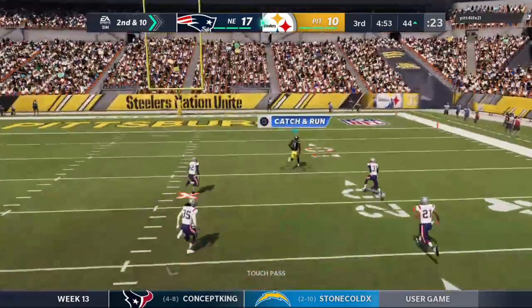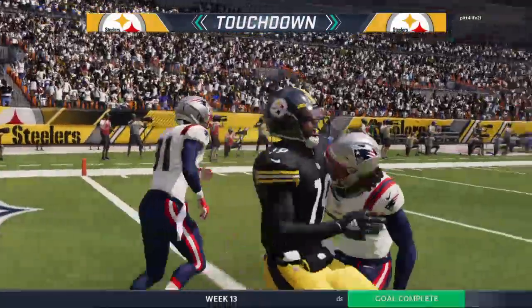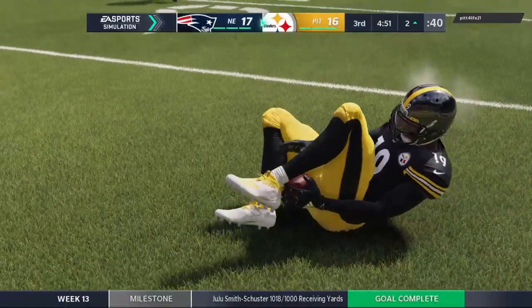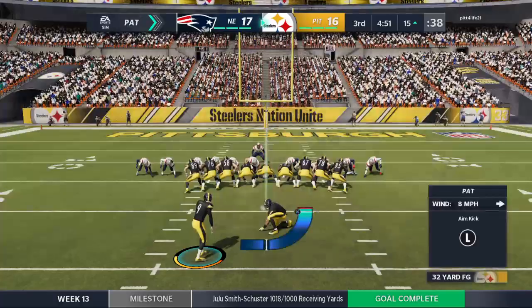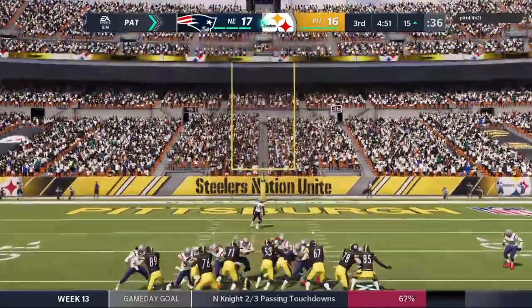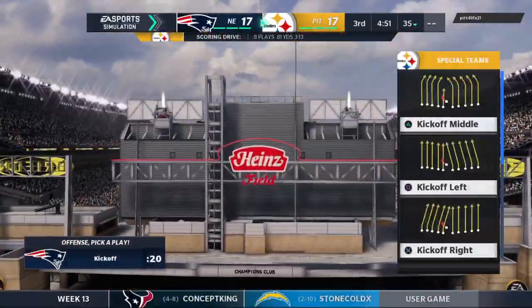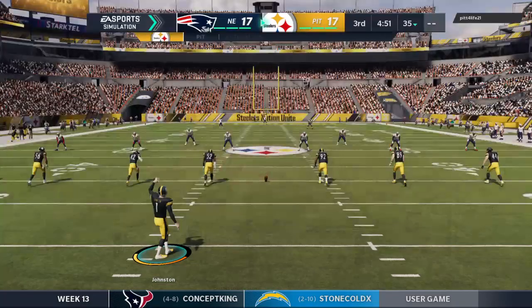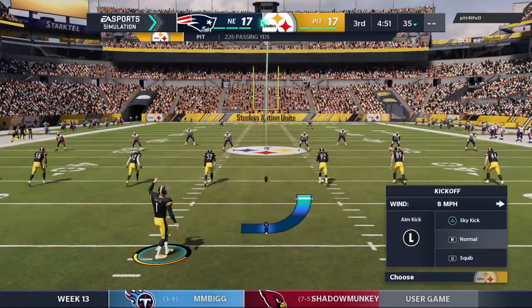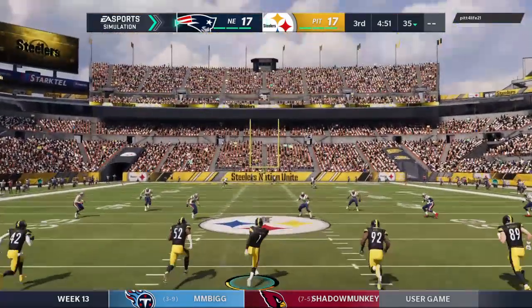Going top shelf for Smith-Schuster. And that is going to be pulled in one-handed. Wow. And into the end zone. Touchdown, Pittsburgh. Juju Smith-Schuster with his 14th touchdown of the year, 2nd of the game. And the Steelers are an extra point away from tying this thing up. Extra point put through by Boswell. And that will level the playing field at 17 all. So we're right back where we started, all even as the kick's away.